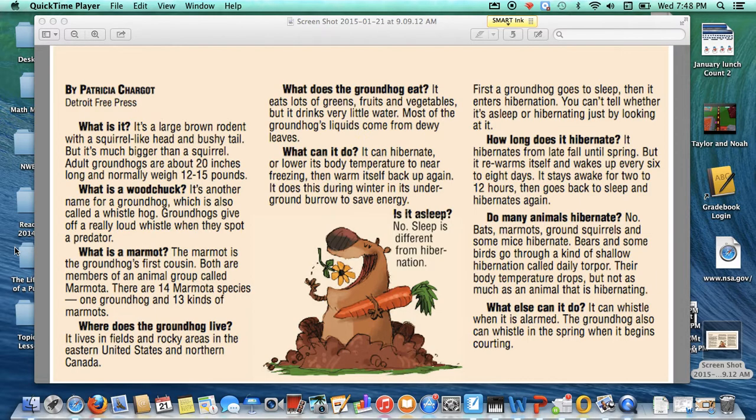Do many animals hibernate? No. Bats, marmots, ground squirrels, and some mice hibernate. Bears and some birds go through a kind of shallow hibernation called daily torpor. Their body temperature drops, but not as much as an animal that is hibernating. What else can it do? It can whistle when it is alarmed. The groundhog also can whistle in the spring when it begins courting.